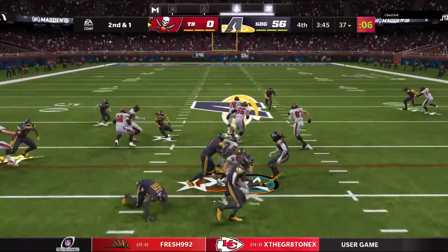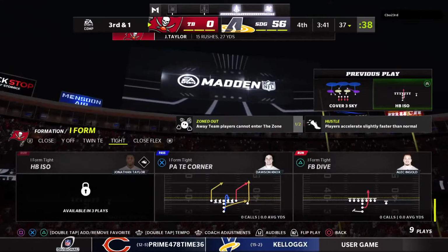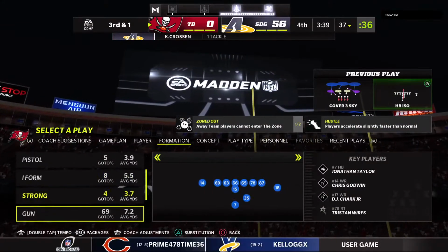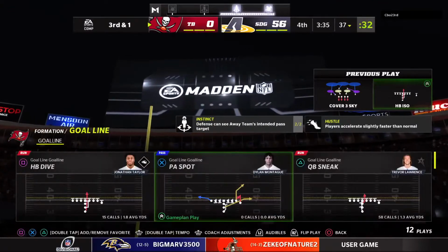Again, it's Taylor. And he'll do a nice job here just to fight his way back to the line of scrimmage. Not enough there for a first. No gain, as a matter of fact. And it leaves them at 3rd and 1.